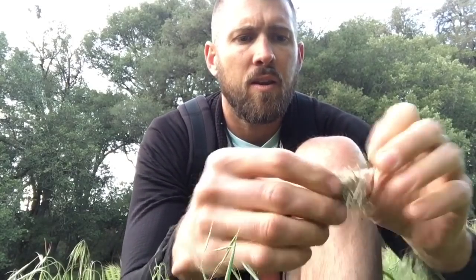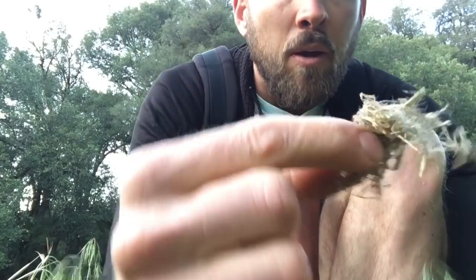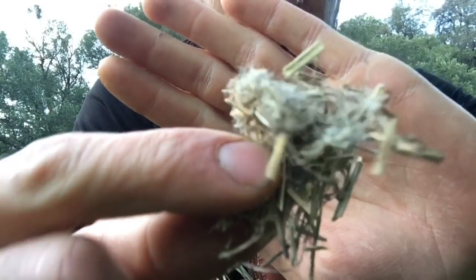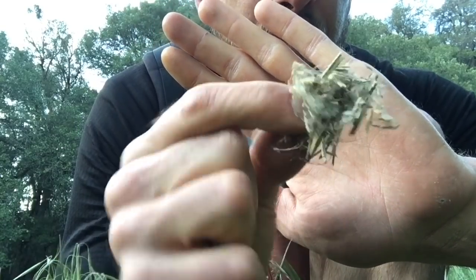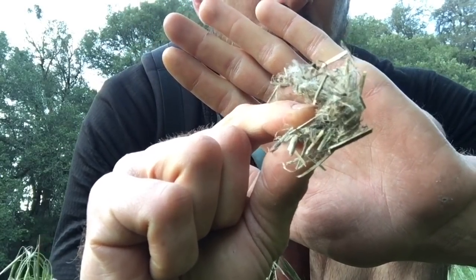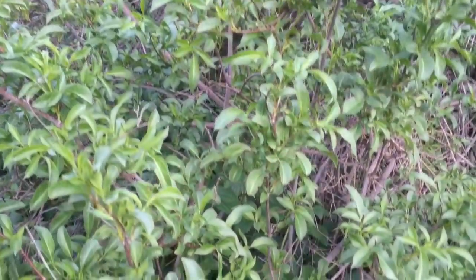But it's just obviously you would want more of that sort of cotton fluffy like texture for a tinder ball. So as I said, I'm not going to go crazy, but there you've got a lovely bunch of tinder. Just throw your spark right in there, put your bow drill ember in there, and you're good to go.